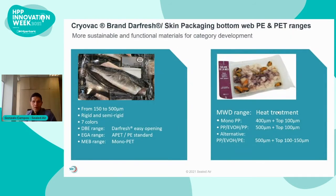So within our portfolio of materials, on the left side, okay, it could be the portfolio of materials and the different microns that we could offer in order to deliver great, fresh, and natural raw materials, okay, built for success. So we can see here rigid and semi-rigid structures, 7 colors. We have different ranges with different structures, a PET PE standard or mono PET. And for heat treatment on the right side, we have structures that are mono PP or PP EVOH PP or alternative PP EVOH PE. So depending on the application, depending on the need, depending on the market, okay, we have the solution that is going to help with more sustainable and more functional materials.